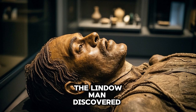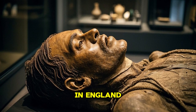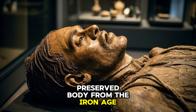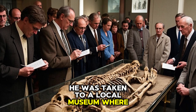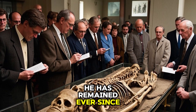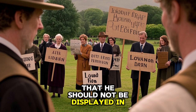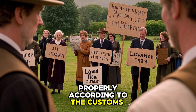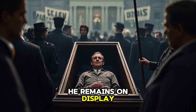The Lindo Man. Discovered in 1984 by a team of archaeologists in England, the Lindo Man is a remarkably preserved body from the Iron Age. After his discovery, he was taken to a local museum where he has remained ever since. However, some members of the local community believe that he should not be displayed in this way and have demanded that he be buried properly according to the customs of the time. Despite their protests, he remains on display.